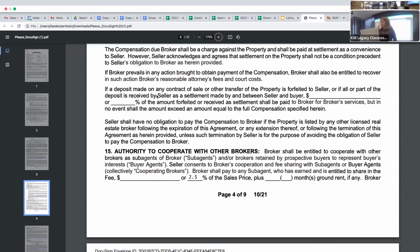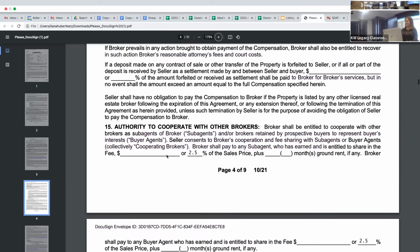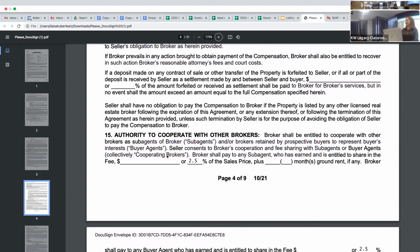It is also worded as a percentage of the amount forfeited. So if you say 1% of the amount forfeited, you're only getting 1% of whatever that is. So it would be best to leave it blank, because whatever the EMD is, that's what you would get. No. Not necessarily.